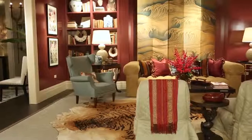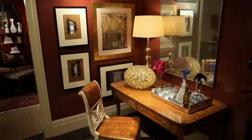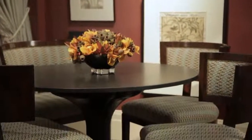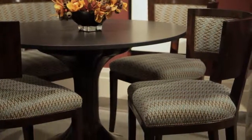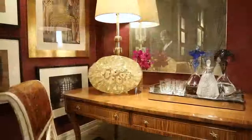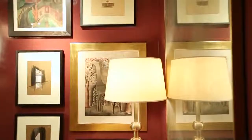The room is divided into 3 zones. One, a primary sitting area, a desk or study area, and the third is a game table and chairs, anchored by a bronze-based stone table from Baker, and features 3 chairs by Dessin Fournier. At Dessin Fournier, we're also able to find a terrific French early Deco-style desk in Macassar ebony, and behind that is an antique mirror, also from Dessin.